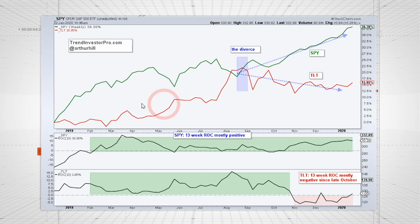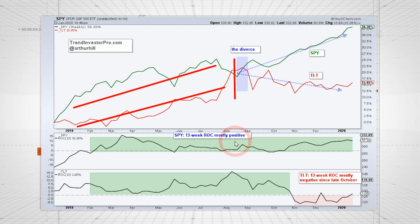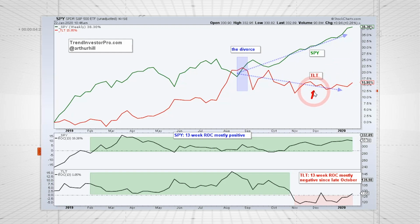Now, what we did have here was, they were living happily together. You had a big move up in SPY, and you had a big move up in TLT. But then we got this divorce here in August, and we had SPY continuing higher, and we had TLT moving lower. And this kind of makes sense because you basically have money moving out of safe haven bonds, which is represented by TLT, and you have money moving into riskier assets, which would be SPY. And we can see that down below.